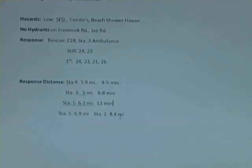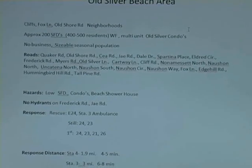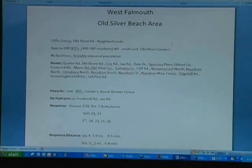If one of the engines is out of service, or one of the ambulances is out, Station 5 is next closest at 7 miles, and Station 2 at approximately 8.5. Okay, so that wraps that up for the West Falmouth Old Silver Beach area.